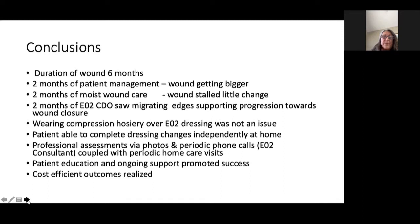He was wearing his compression hosiery over the EO2 dressing, and that was not an issue for him. He was able to complete his dressing changes independently at home, and through professional assessments via the photos and periodic phone calls to me, coupled with periodic home care visits, we were able to successfully get his wound to a place where we're looking at closure over the next week or so.